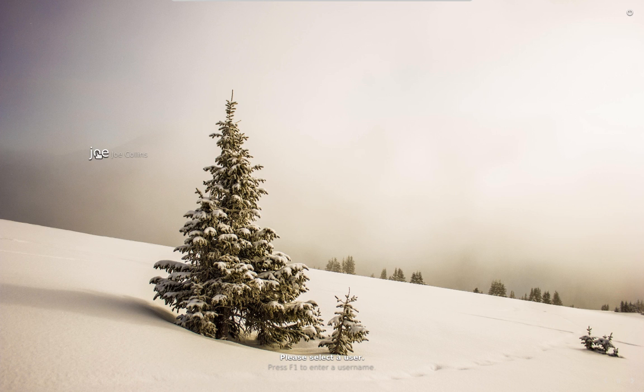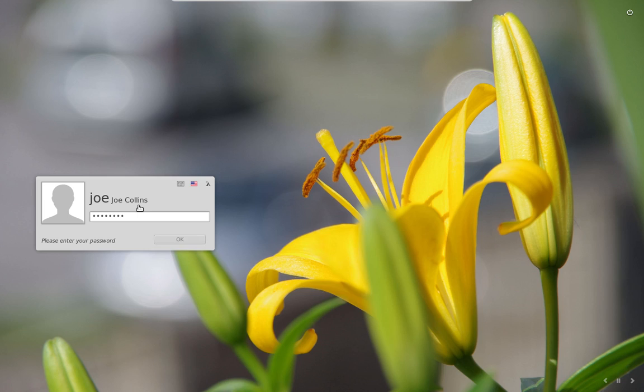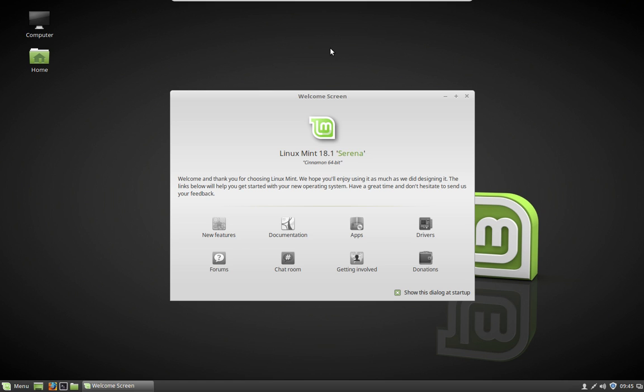Choose the user. Put in my super secret and secure password. And here comes the desktop. Okay, I heard the boot sound saying that it's running in software rendering mode, which means that it is not seeing full 3D acceleration in the video card. I have the generic Virtualbox drivers running. These are the ones that are provided by the distribution, so I haven't looked at installing the proper ones yet. That could be why we're seeing that.